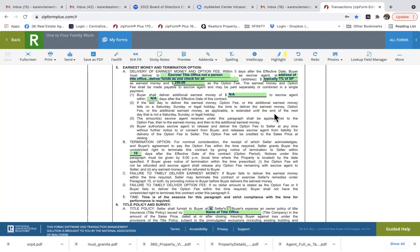Mr. and Mrs. Buyer, we have 3 days to get this through. You're going to give $250 to the seller. You're buying the right to have this option period to terminate for any reason. But you won't have that right unless you pay for it and deliver that money to the title office.